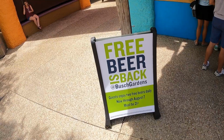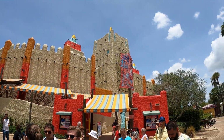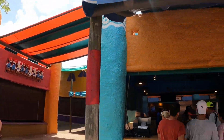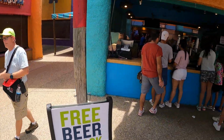As you may have noticed by the sign here, free beer is back at Busch Gardens Tampa over here by the Pantopia Grill. Not too far away from the theater that's over here, not too far from Sand Serpent down that way where the arcade is, and Scorpion. It is this little hut right here. You get two free beers daily, little 7 ounces. Now through August 7th, you have to be 21 or older to get this.